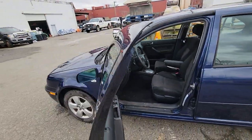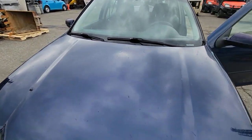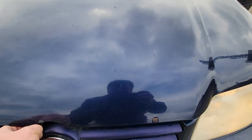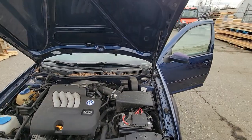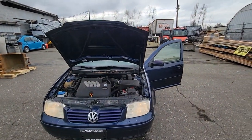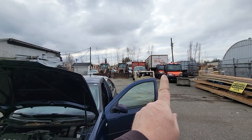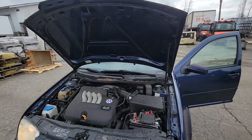So selling again, highest bid wins. This vehicle is selling on April the... I don't know if I can do this one-handed. Oh, look at that, I did it. Selling on April the 10th, 2024. It's part of the auction. All that stuff back there that you see is also included in the auction sale there. That trailer, those 2 Kubotas, a couple of loaders, and there's other trucks outside and out front.